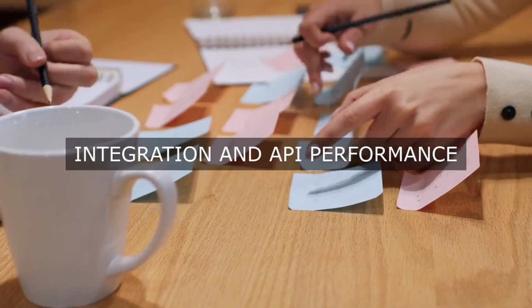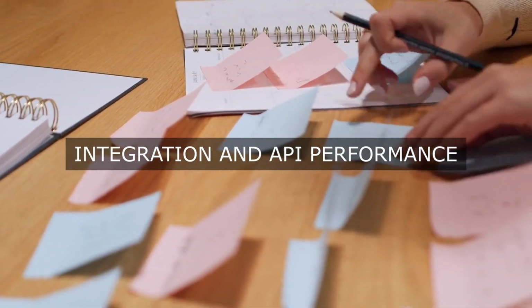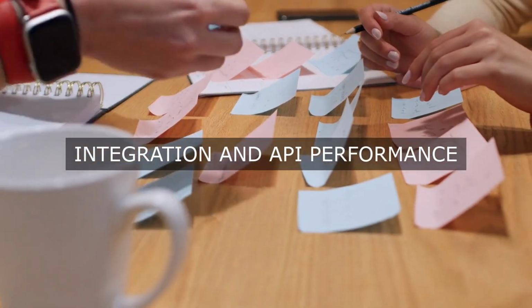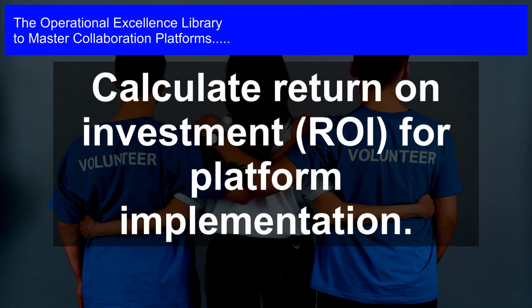10. Governance and compliance. This KPI assesses the platform's adherence to organizational policies, regulatory requirements, and industry standards for data security, privacy, and access control. Stronger governance and compliance indicate a more secure and reliable collaboration environment.